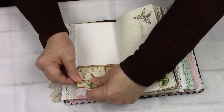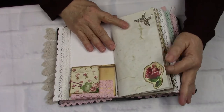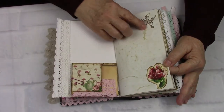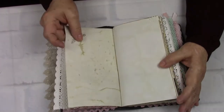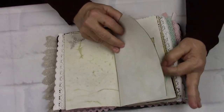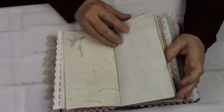This journal is loaded with lace everywhere. I think I got carried away with the lace. Little decoupage rose and a little stamped butterfly. I have special corners here and there, punched out corners.